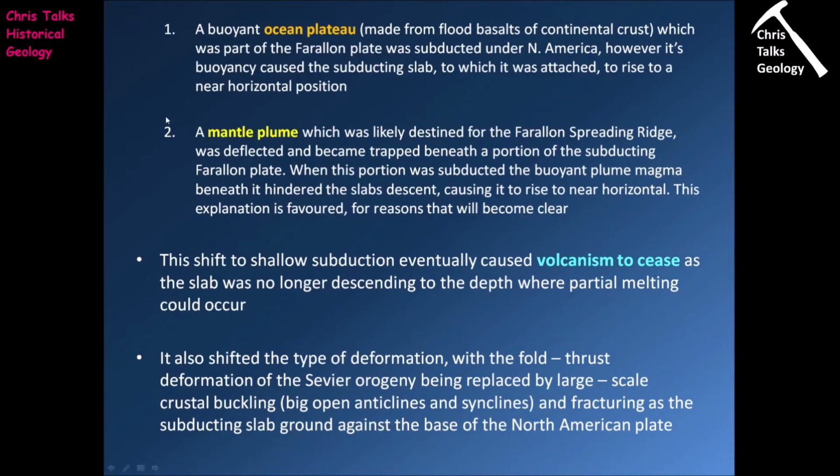Now, the question becomes, why did the Farallon plate change its angle of subduction? So there's a couple of possible reasons which might explain why the Farallon plate essentially found it so difficult to subduct. The first possible reason is that attached to the Farallon plate there was a buoyant oceanic plateau.